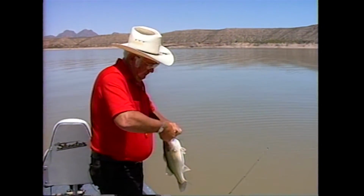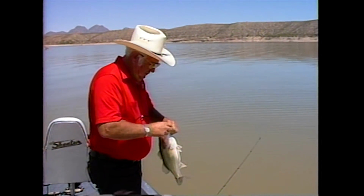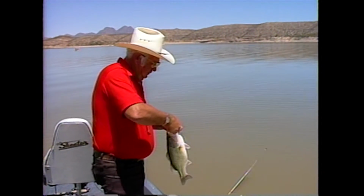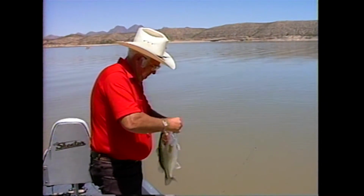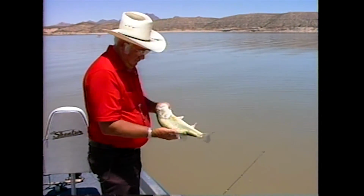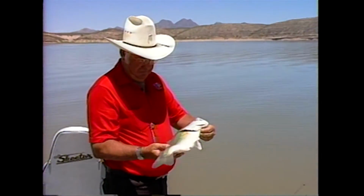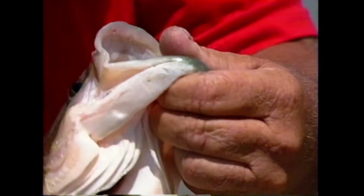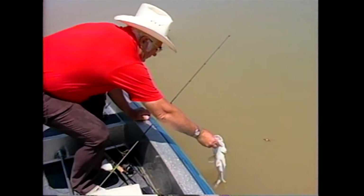Hold on just a minute. And you eat that thing good. That's a pretty nice bass right there. You go a little bit over three, a little better. The mouth on that thing. One of them bigger females, we're gonna put her back in the water. Maybe we can catch some more like her here in a little bit. When you catch them like that, it makes a day worthwhile.